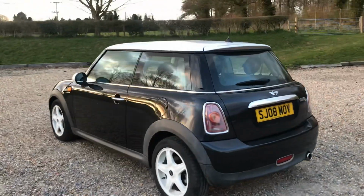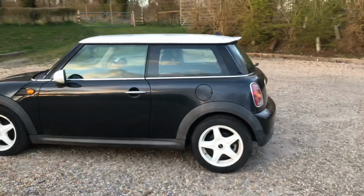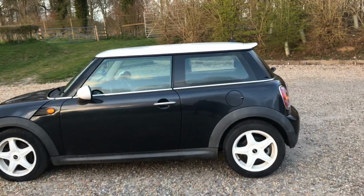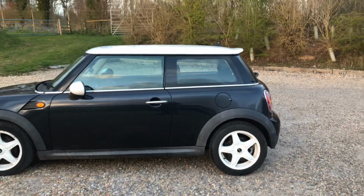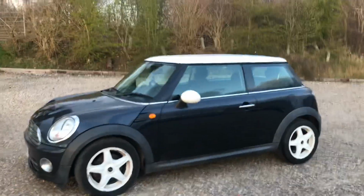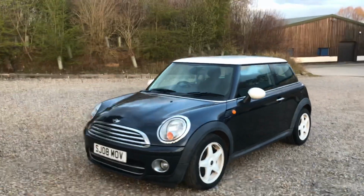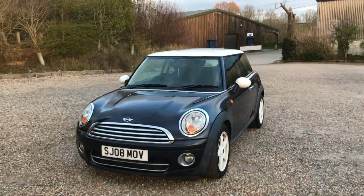Having looked through the service record, it has been fully serviced, and it does come with the dealer folder, the stamped up service book, 2 sets of keys, and I personally think it looks very good with the black bodywork, white roof, white wheels and mirrors.